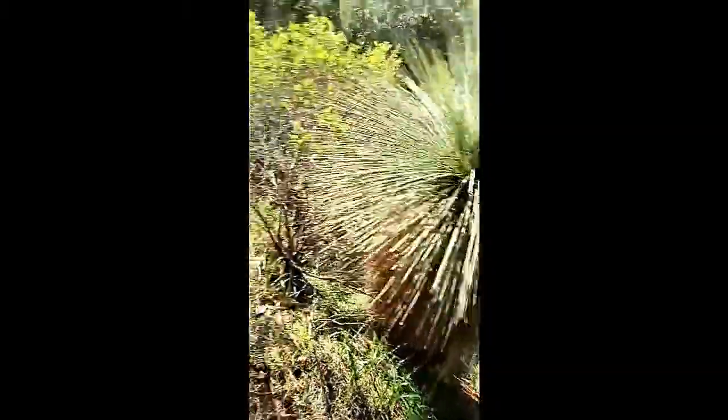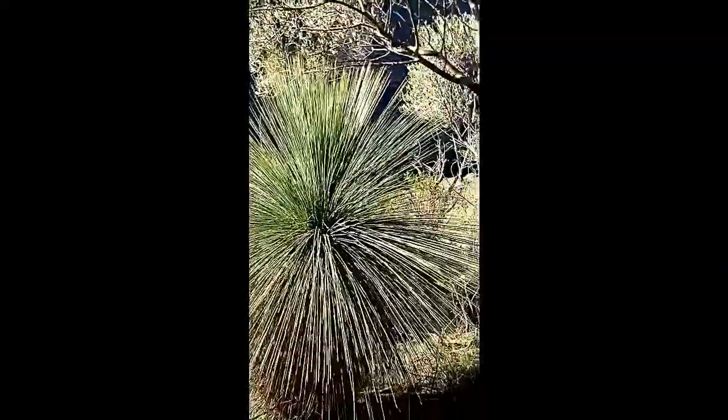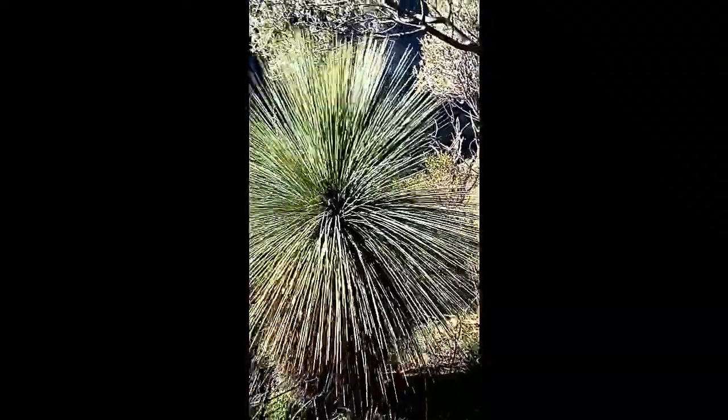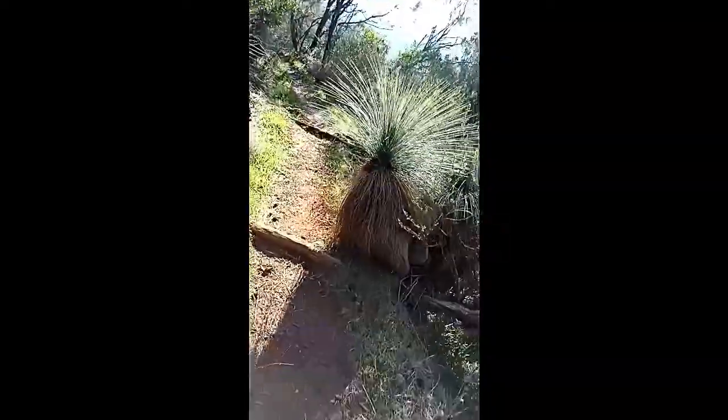Another lot of grass trees. These particular trees are found throughout Australia, and they tend to grow in the more dry sections like the northern sides of hills where you get most of the sun. On that side where it's shady, you don't see them very often because they don't get a lot of sun. They tend to prefer the full sun environment.